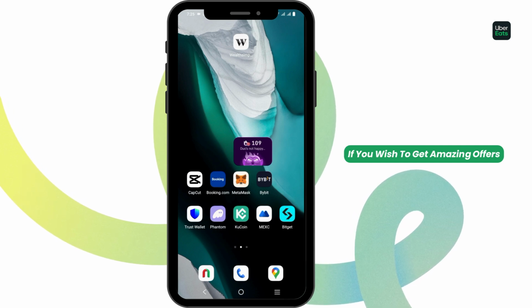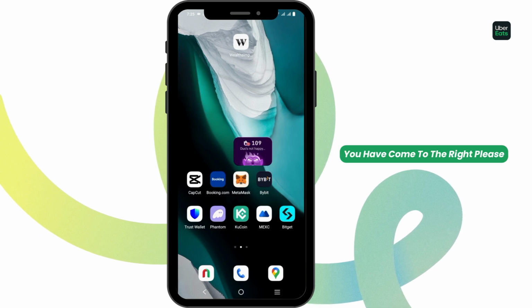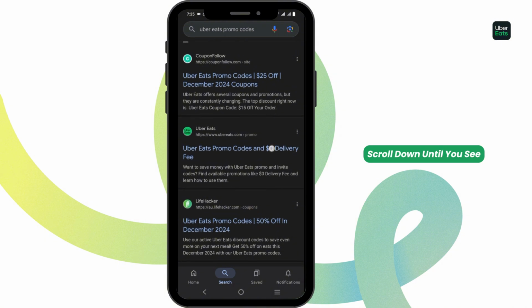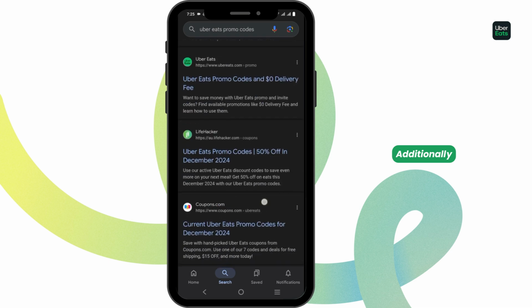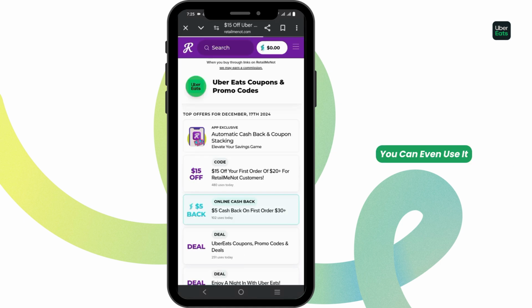If you wish to get amazing offers, discounts, and such promo code on Uber Eats, you have come to the right place. So first and foremost, head over to any of your preferred browser and search in Uber Eats promo code. Scroll down until you see the website retailmenot.com. Additionally, you will also see the website from Uber Eats providing you with the exclusive offers. You can even use it.